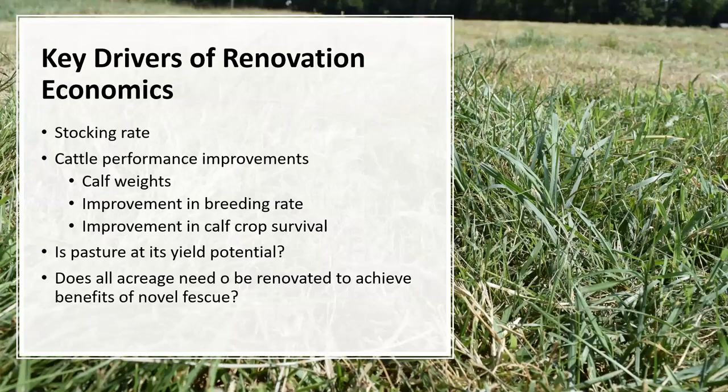So the key drivers of renovation economics are stocking rate. The higher your stocking rate, the more performance returns you're going to see. Your cattle performance improvements, be it calf weights, breeding rates, or calf crop survival, are also going to be dependent on your stocking rate. So you're going to see all of these improvements. It depends on your certain scenario, how much improvement, and that goes into your breed of cattle or livestock. These are effects on all livestock, but most of the research has been done in cattle. So there's a lot of factors that go into that.